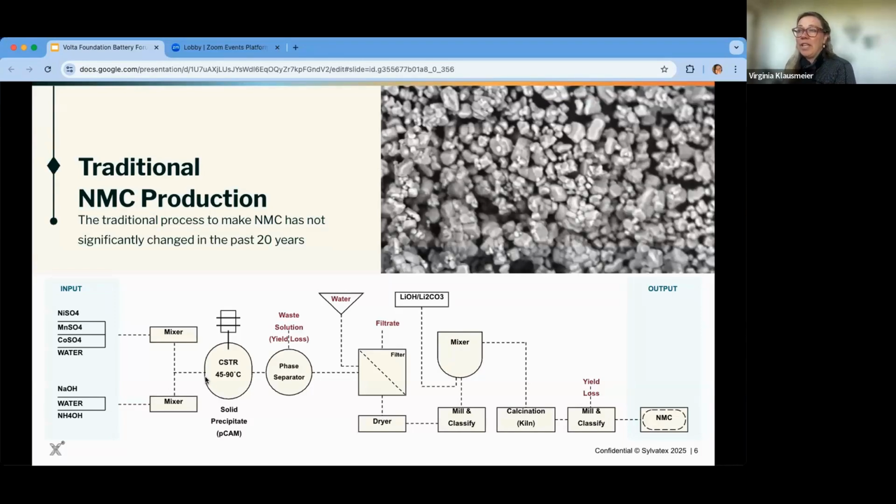Okay, a little high-level overview of the traditional process. I'm going to stick with NMC for this, given that it's a more complex process with more problems expanding outside of China, just on the environmental side. The traditional process of making NMC has remained relatively unchanged for 20 years. It's a multi-step complex process. It uses large amounts of water, produces large amounts of waste, and the sodium sulfate is very significant and a big problem.